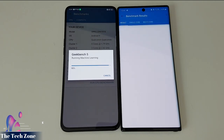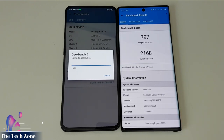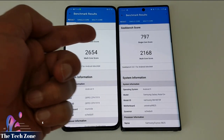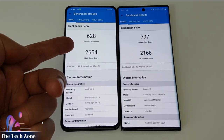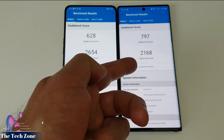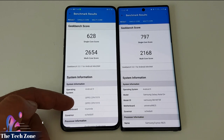So yeah, the Note 10 Plus was faster. You can see on the single core, the Note 10 Plus wins with quite some margin. But on the other hand, on the multi-core test, the Oppo Reno was well ahead of the Note 10 Plus.